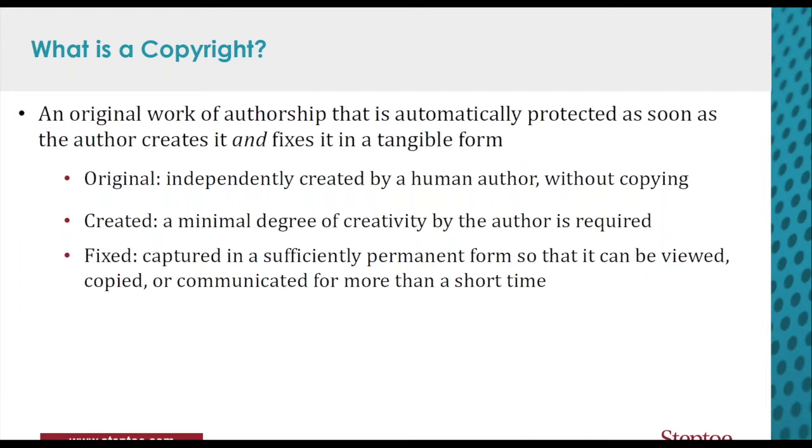Created, so there has to be a minimal degree of creativity by the author. It can't just be a list of items. It has to have an additional level of creativity above and beyond that. So for example, if you have a recipe, well, you may be able to copyright a cookbook that adds additional creativity in how to use the ingredients. A list of ingredients like flour, sugar, and butter isn't necessarily copyrightable.